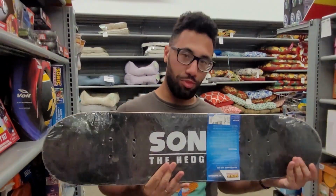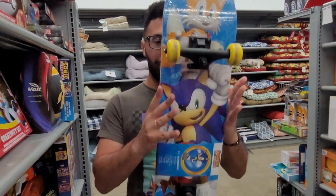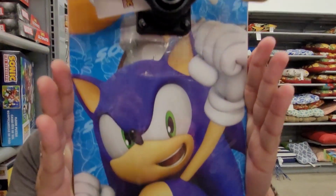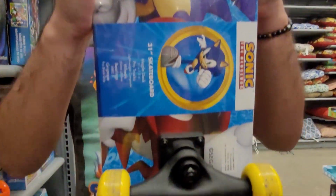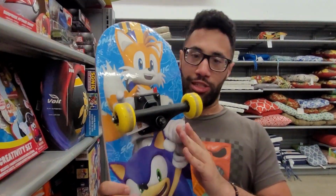We found a skateboard, a Sonic the Hedgehog skateboard. Here's the back. Bam. It's actually pretty dope. It's at Gabe's for 20 bucks. The original price is $30. Even $30 is pretty cheap for a skateboard, coming from a former skateboarder himself.